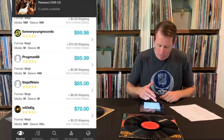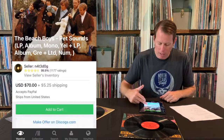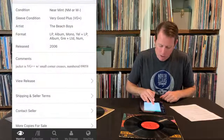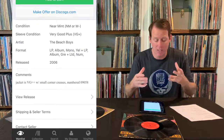It's a near mint copy on the media, which is the vinyl, and a VG Plus on the jacket or sleeve. So now I can click here and go, all right, do they have any notes on this? All right, so they've got comments. The jacket is VG Plus with small corner creases, and they've got the actual number because it's a numbered edition. So that's great. They've got this in hand.